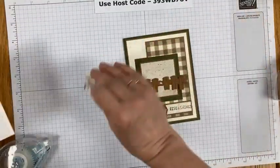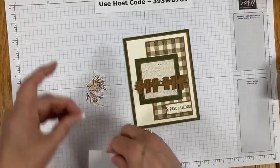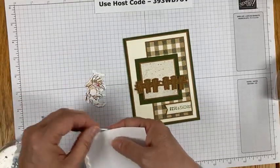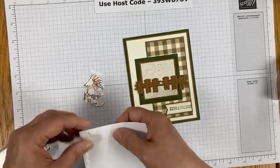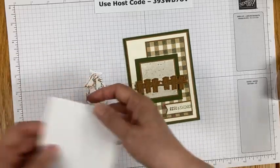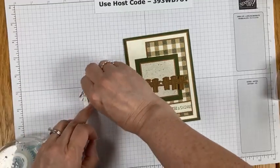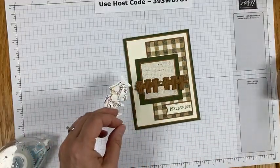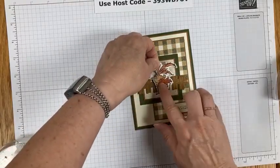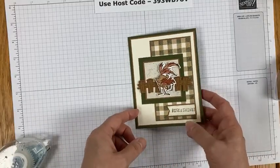And then we're going to pull in some dimensionals, and we're going to adhere our rooster, chicken, whatever he is. I tend to call him a chicken a lot. Okay, we're going to take the backings off the dimensionals and put him right there. He's getting ready to rise and shine, cock-a-doodle-doo.